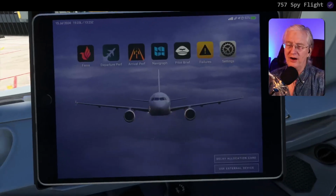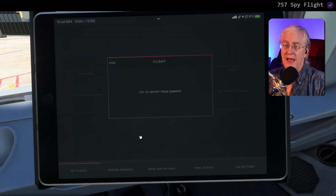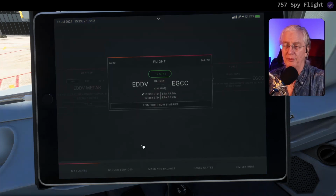Okay, let's come on in here, and we are in the Fenix. So the first step that I usually do in the Fenix is get the Fenix app and tap to import the flight plan from SimBrief. Going to be a little bit of a late departure here, so that's okay.